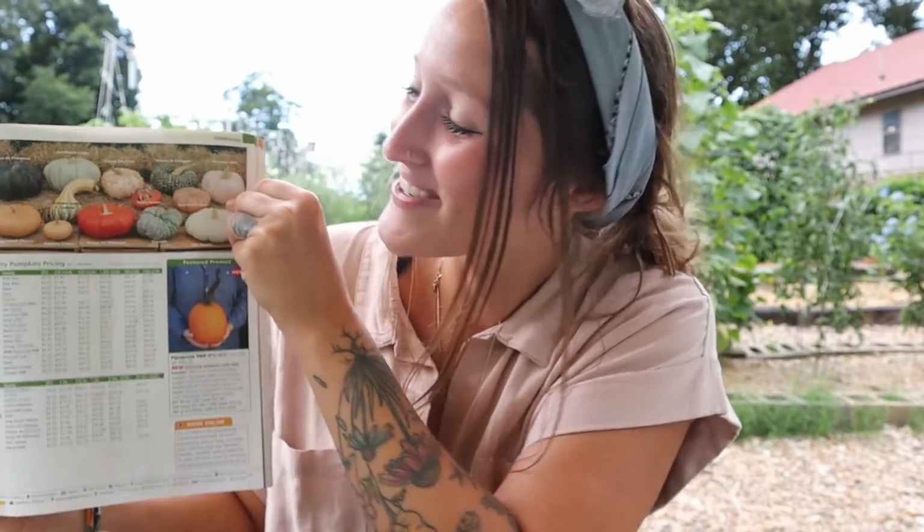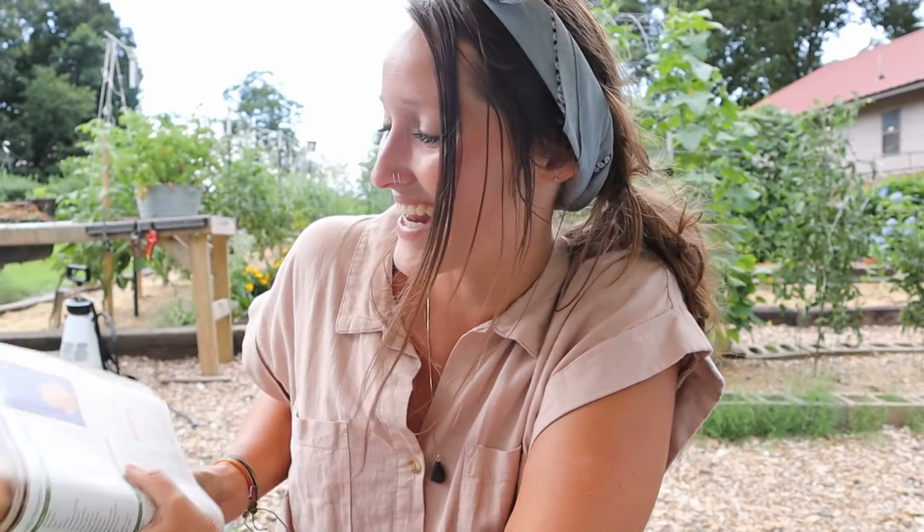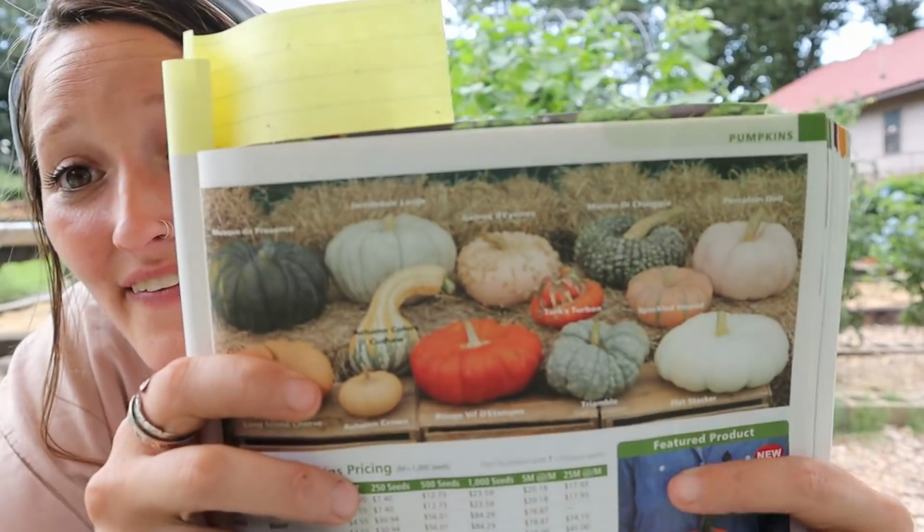I would love to grow some pumpkins. I think that would be so cool to be able to grow some decorative pumpkins. Maybe my decorative corn will have made an ear or so, and I can say that I decorated my house for fall with pumpkins that I grew. So I don't know, there are a lot of these on here that look very appealing to me. I'm gonna do some research and just figure out what's gonna work well in my area.